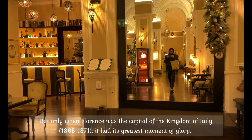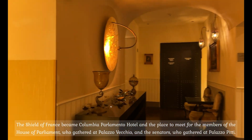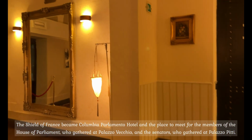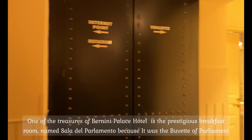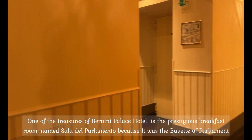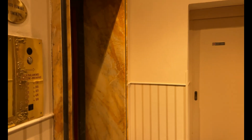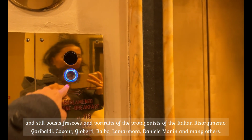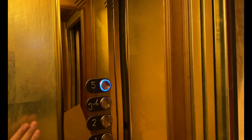which works till midnight. From this side we do have a restaurant. This is the restrooms. When you book a room through the website, their official website, breakfast is included, and breakfast is on the second floor, and we are on 5th floor.